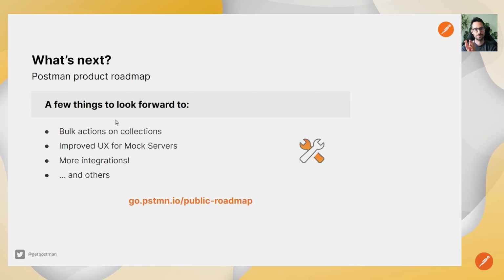So I'm going to mention a few. There's many more, but a few that I wanted to highlight were these two. The first one is bulk actions on collection. So if you're doing anything in Postman, if you want to delete things as a group, if you want to move things as a group, you will be able to do it.